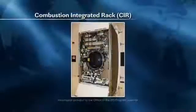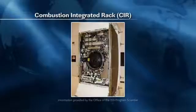Sure. And any other? Yes, there's some other hardware coming back from the Combustion Integrated Rack, which is a research facility that facilitates combustion research. We also have some double cold bags coming back. So it's a very exciting time for researchers, so that they can get their research back on the ground and continue the analysis of all these investigations.